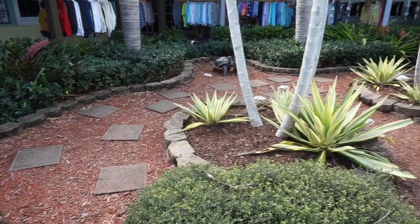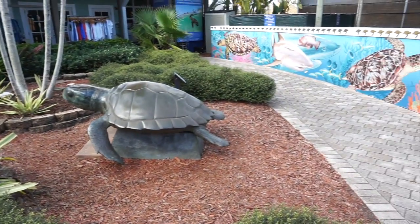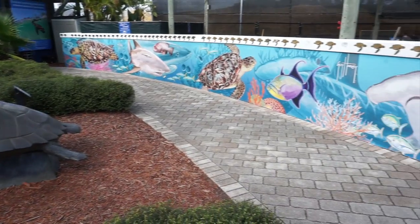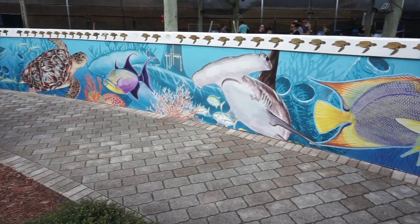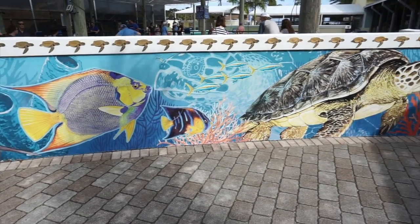Cute little zen garden here, like a little trail you can walk through. And then this awesome mural by Guy Harvey. And up top you can see all the adopted turtles.